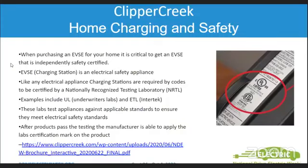And you can sort of see this is on the product side label. This is what your electrician is going to look at before they install the product. Any licensed electrician would generally only install a certified product that's been tested by a nationally recognized testing laboratory. So they're going to be looking at that. And then also the inspector, when they're coming to sign off on that permit, they're going to be looking for that labeling on the product as well.